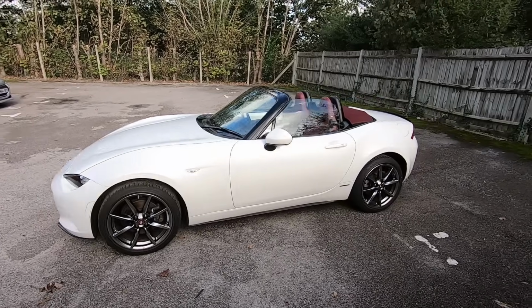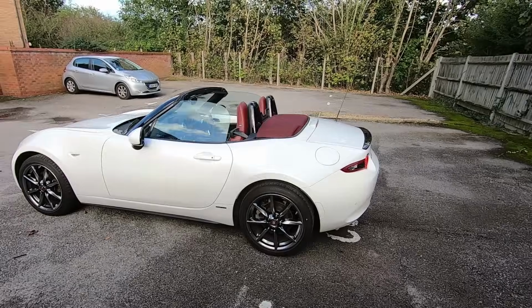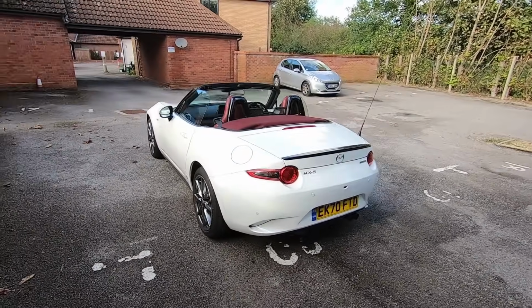Now for the things I love about this car. Firstly, the looks. When I first got it, I really liked how it looked, but I wasn't so sure about the rear end. I thought it looked a bit squished, but that has grown on me.